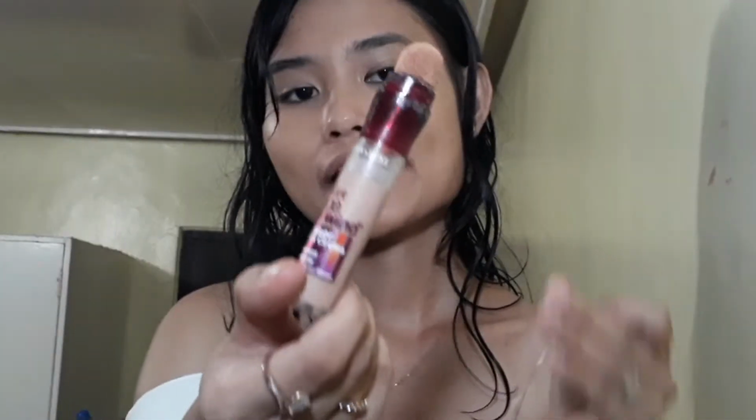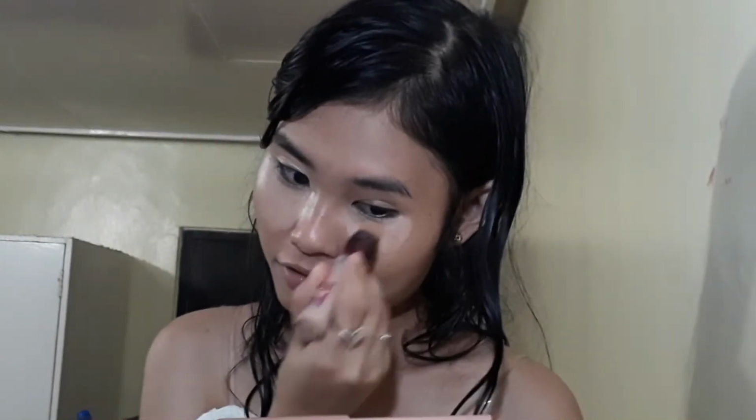Right, that's 2 layers of foundation on. Now I'm gonna use this Maybelline Age Rewind Concealer because this is the only matte concealer that I have lying around. Mario is quite known for highlighting and contouring, so if you have lighter shades of concealer, use that. Fortunately, I only have this one, and it's still quite light for my skin tone, but not too light, but we'll make do.